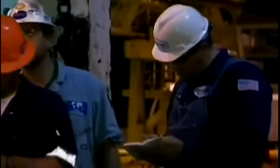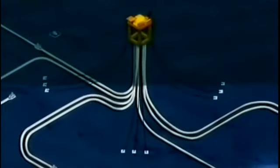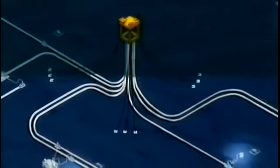The crew monitors every sensor and valve. The test is a success. Gas is flowing freely from the well. The Millennium has successfully gotten 15 wells up and running. Now it's time for step 2 of the Independence project. Laying the pipeline that will connect each well to the processing platform. It'll take a vast network of pipes laid precisely on the sea floor.